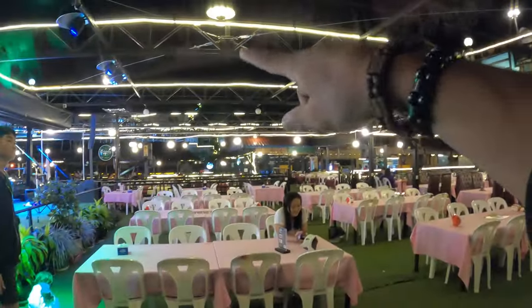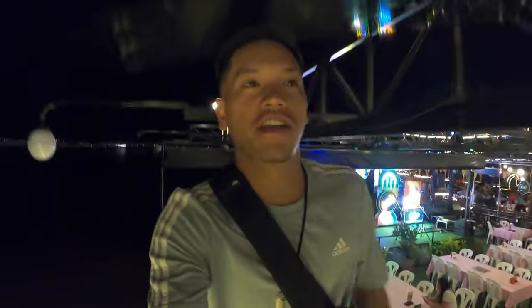As you guys can see right here, it's too dark now, but this right here is the Mekong River. Right there is Thailand, and up there was the street that we were walking around earlier. And now we are here for dinner. This is the upstairs room. Check it out.